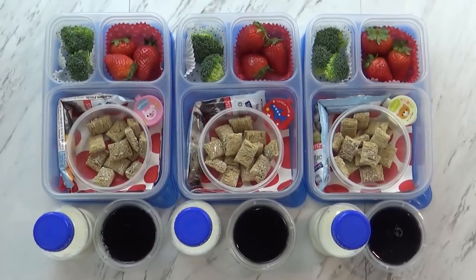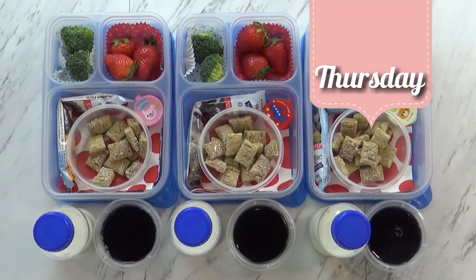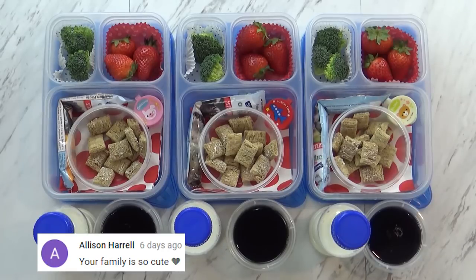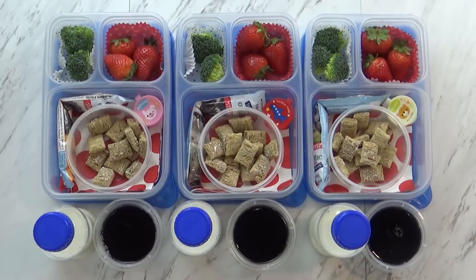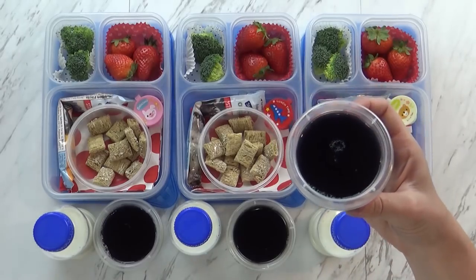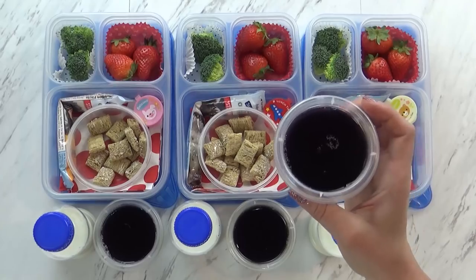Good morning, guys. And happy Thursday. Today's lunch was chosen by Lily, and she did such a good job. It was actually really easy because none of these foods really had to be cooked. We just assembled them in the boxes. Well, actually, we did make one thing, and that was some Jell-O. We actually made this last night. We made our own little Jell-O cups with some grape Jell-O.